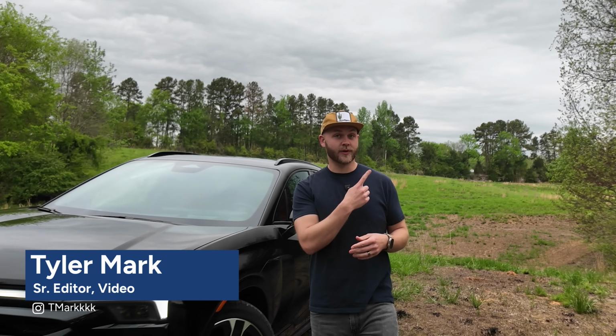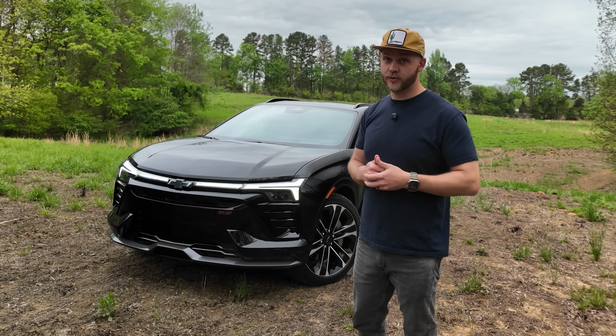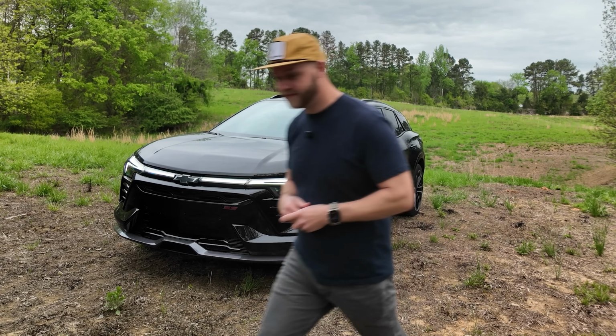Here at KBB, we've spent a lot of time in the Blazer EV, and spoiler alert, we like it. Click up here if you want to check out the full review. But today we're here to check out what Chevy's been promising since 2022, the SS variant.